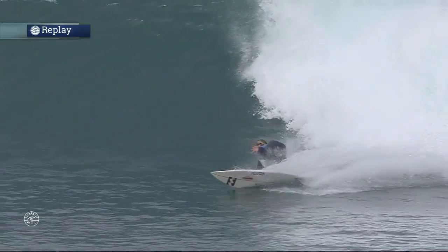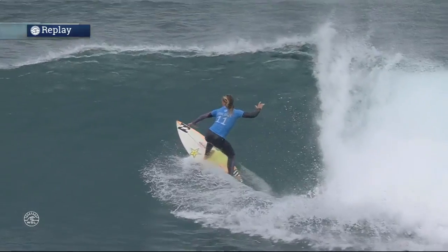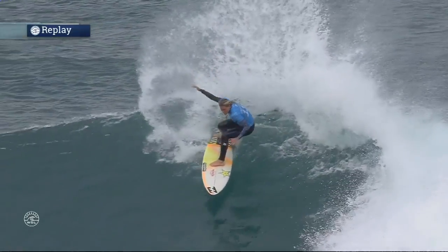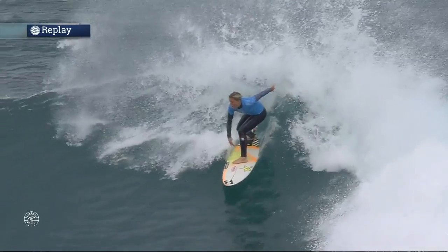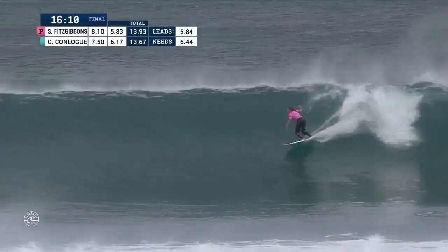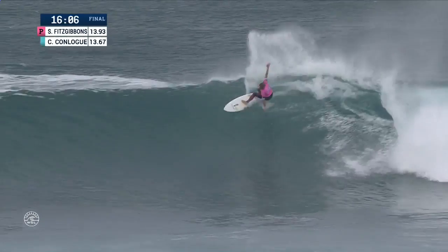7.77 straight into the next turn. The judges are going to love that combination of maneuvers from one to the next, and then just jams it in the pocket. So big, powerful maneuvers from Courtney Conlogue. That reminds me of Margaret River last year, battling with Sally Fitzgibbons. Conlogue drops a 7.5 on her last. So still chasing the lead.